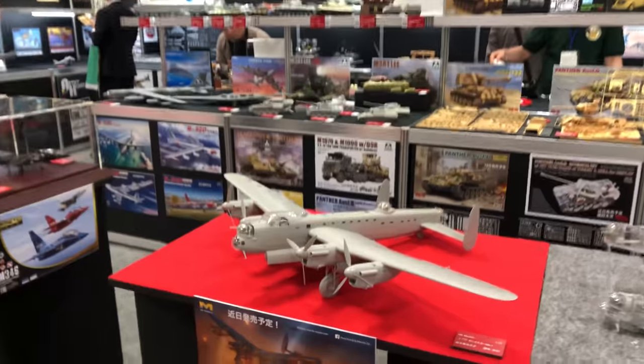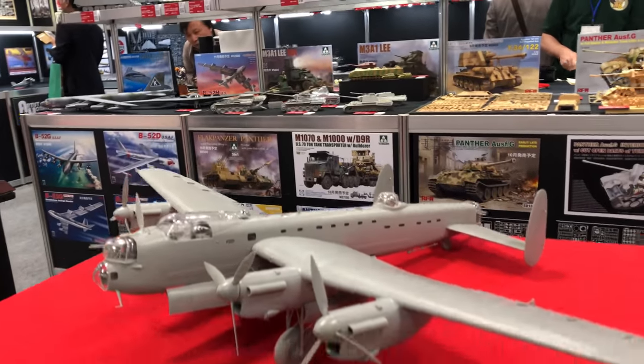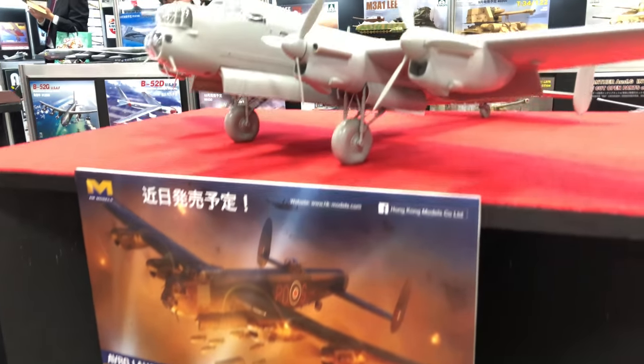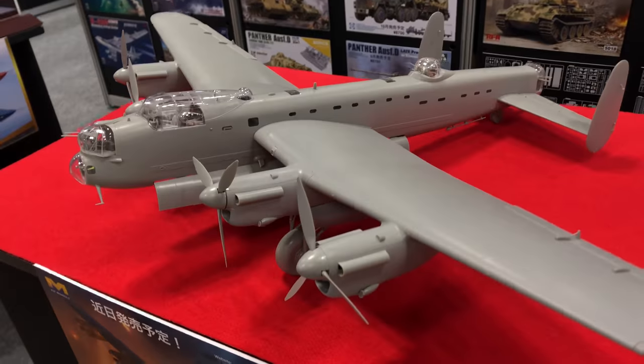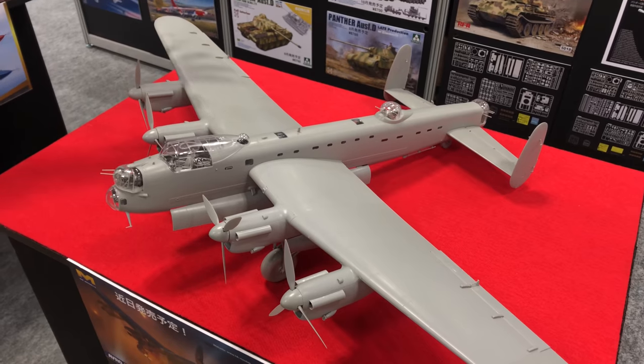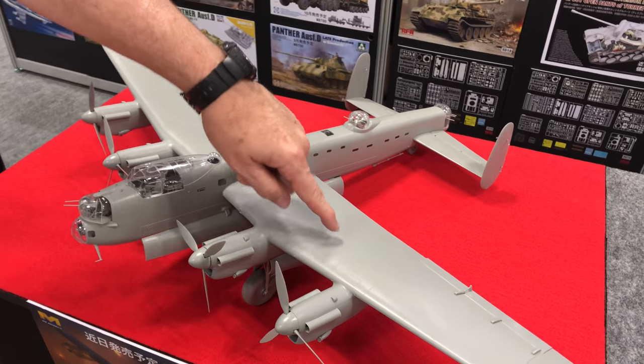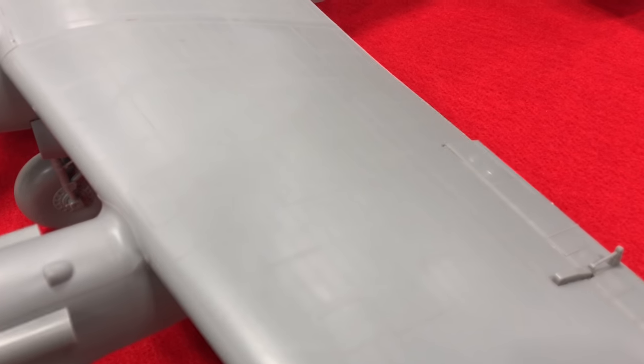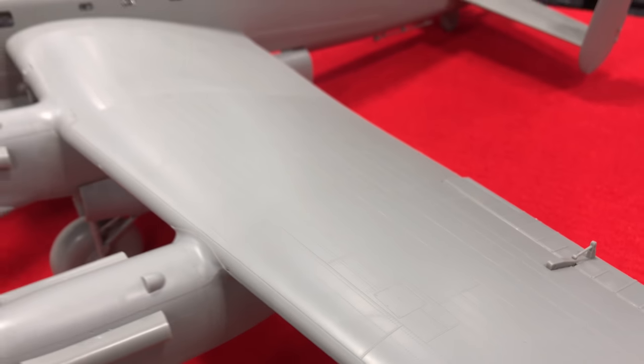We got a huge model up here of the Lancaster coming from HK Models. This has been announced for quite a while. It has indeed, hasn't it? And now it's about to be released. We're hoping next month. They finally finished doing all the detail. It took them a while to figure out all the rivet patterns on the top there. Wow. This is, as you can see, just a massive kit in 1/32 scale.